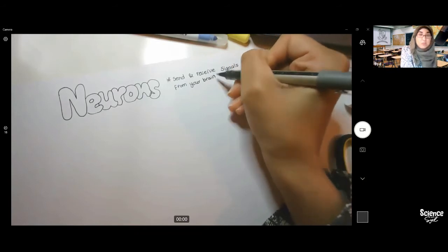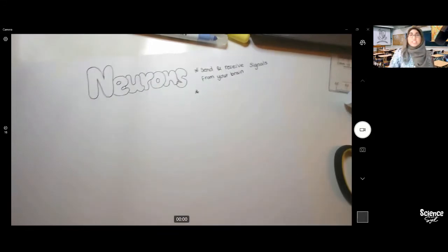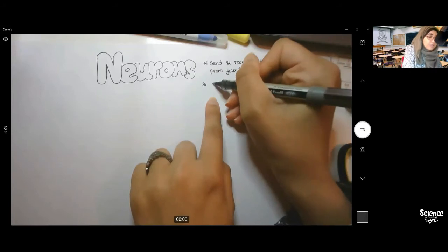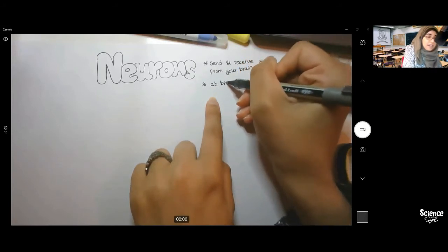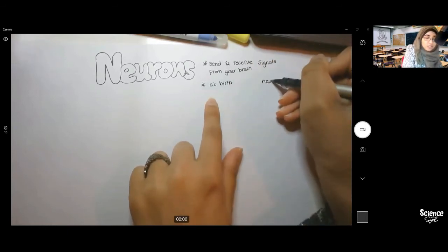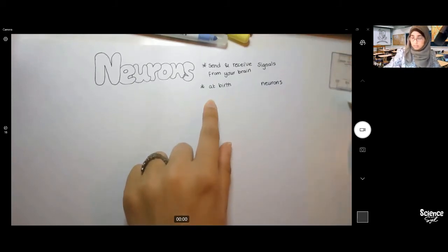And our brain is like a supercomputer. It's connected up with so many wires. And the next bit, like, who wants to take a guess? How many neurons do you think we have in our body? Any ideas? Does anyone want to take a guess? We've got, and I'm going to give at birth. At birth, we have how many neurons? I'm going to let you guys guess. How many neurons do you think we have at birth?